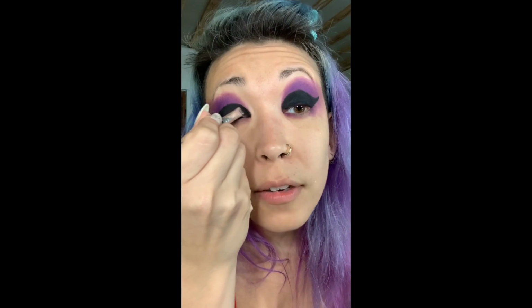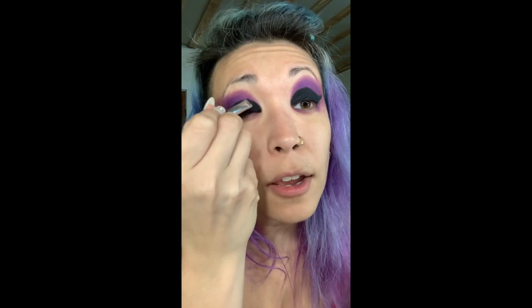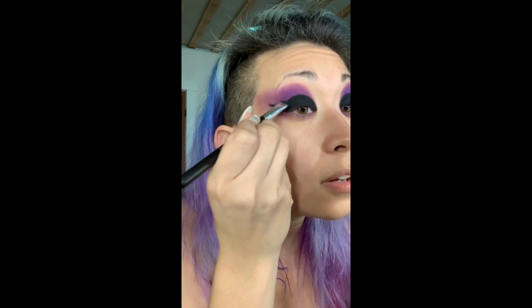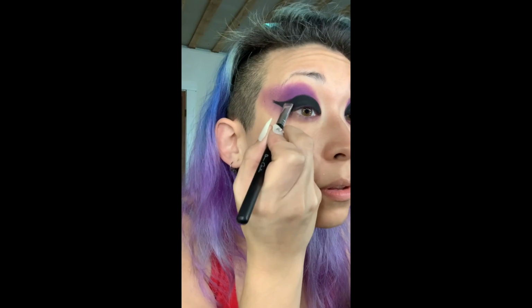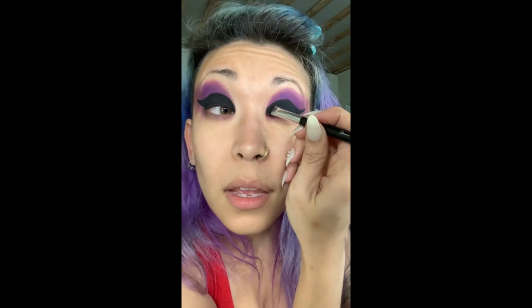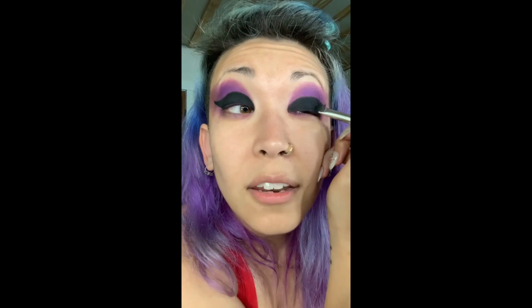I find it's really nice and dark, and has a very nice opaque pigment to it, whereas some black powders don't really have as much inky blackness. So I'm going to put some of that on top, and I'm going to try and get as far into that wing as I can. What this also does is help even out any places where there might be a little less liner, a little splotchiness, anything like that, and make it nice and matte and smooth. All right, so today we're going to leave that line pretty stark.